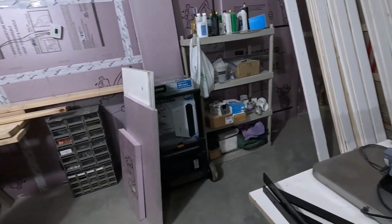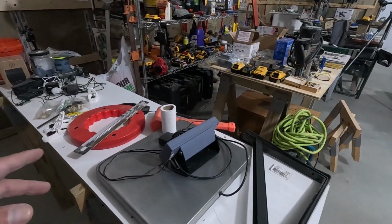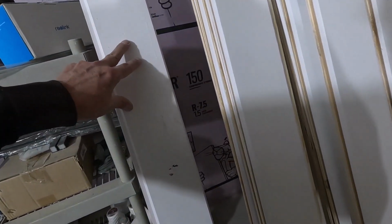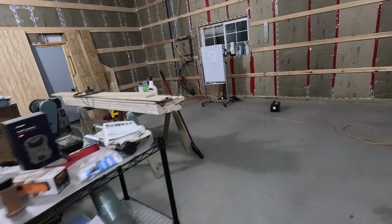Yeah, a little more straightening up in this area. And I tried to space everything so I could get at things, and I can still do that, still get all the way around. These are going to be pulled out one at a time, and that's not going to happen for a few days, I don't think.